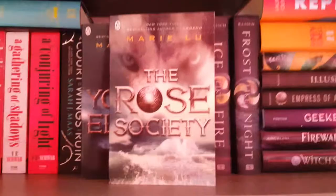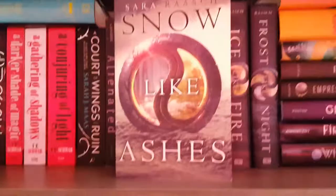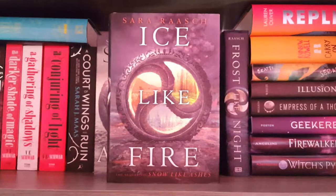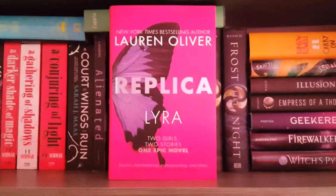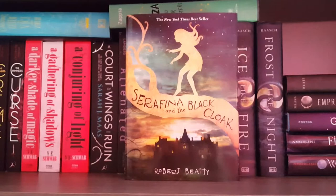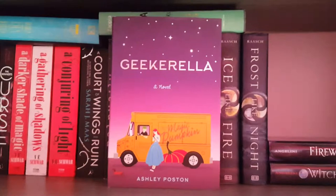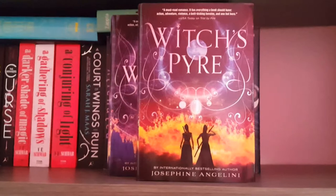The Young Elites, The Rose Society, and The Midnight Star by Marie Lu, Snow Like Ashes, Ice Like Fire, Frost Like Night by Sara Raasch, Replica, Seraphina and the Black Cloak by Robert Beatty. I think I messed his name up, but oops. Illusions of Fate by Kiersten White, Empress of a Thousand Skies by Rhoda Belleza, Geekerella by Ashley Poston, Firewalker, and Witch's Pyre, all by Josephine Angelini.